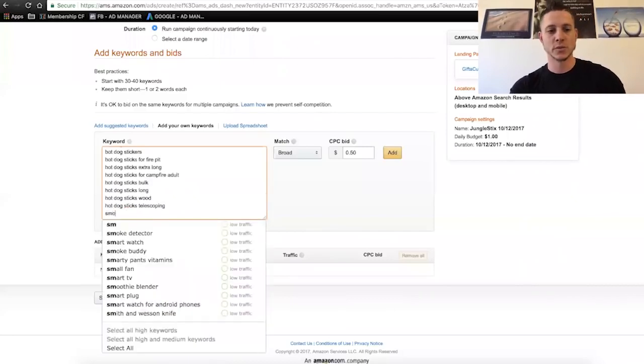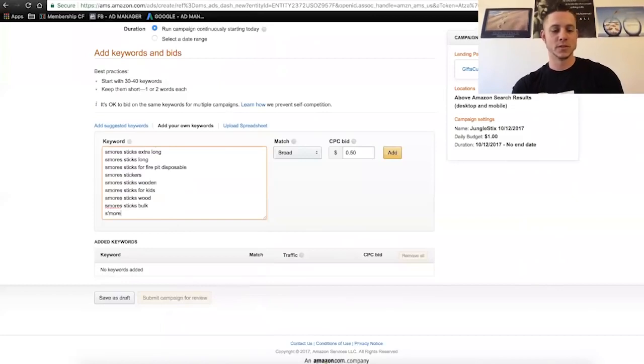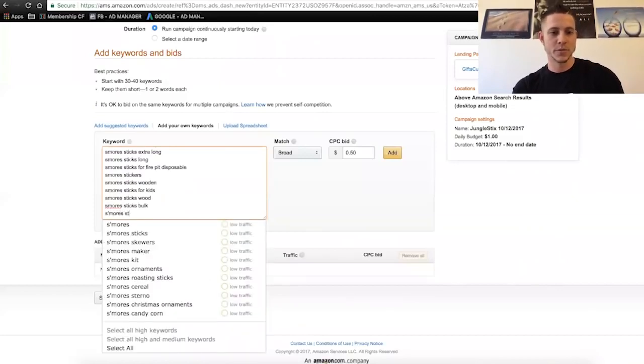And then we could do s'mores. S'mores, yeah. S'mores kit, maker, sticks for fire pit. Let's do s'mores ST. Yeah, so wooden for kids, bulk. And then we could do s'mores again, but with the apostrophe.